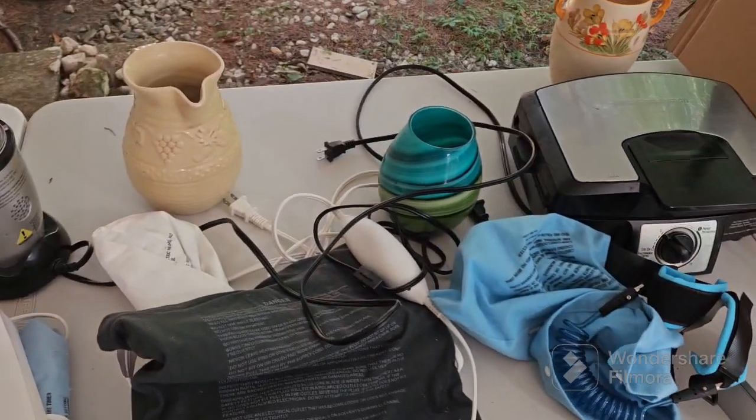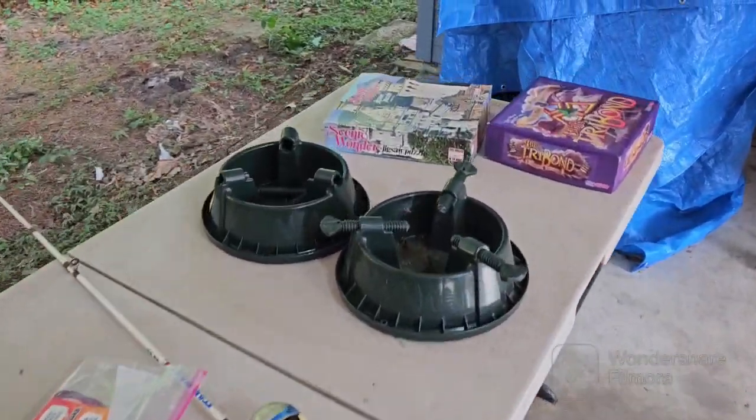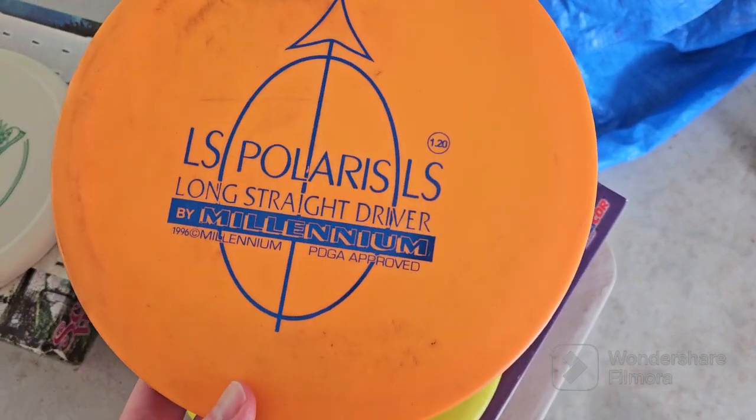So let's go on to the next sale. Here's the next garage sale. This one wasn't that great. I did find a couple items. Y'all can see some decent stuff there, probably. Not the tree holder, but the disc golf disc. I found these. They were asking $1 each on them, so I did pick them up.